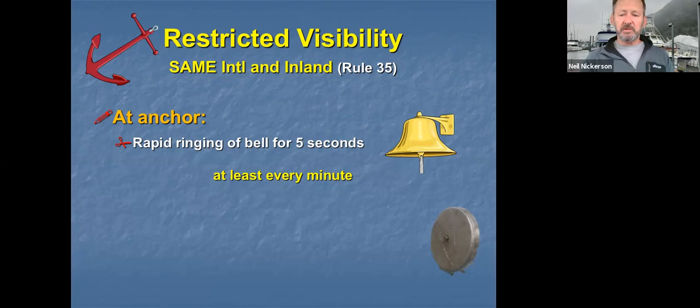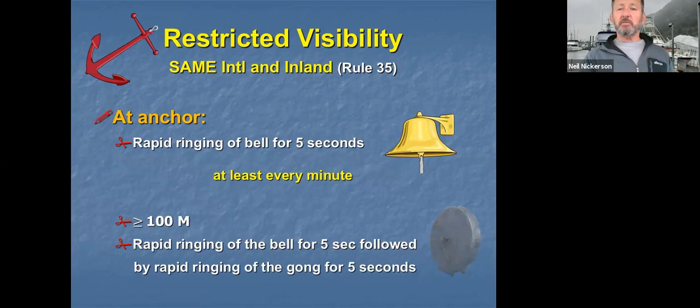Vessels that are greater than 100 meters in length are going to follow the rapid ring of the bell with a rapid ringing of a gong back at the stern for 5 seconds. So there's going to be a rapid ringing of the bell for 5 seconds and then a rapid ringing of the gong for 5 seconds.